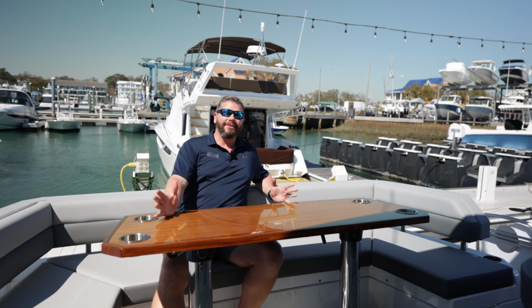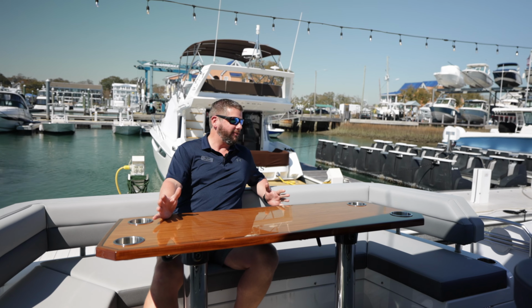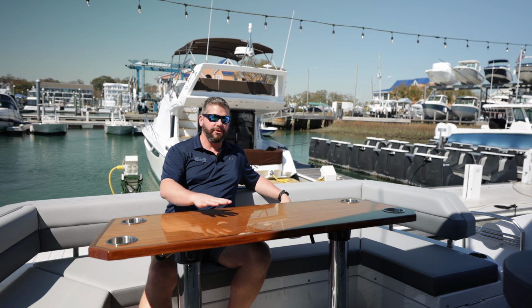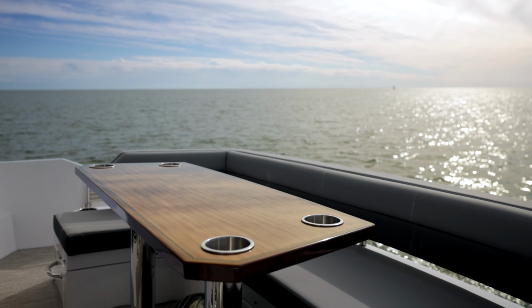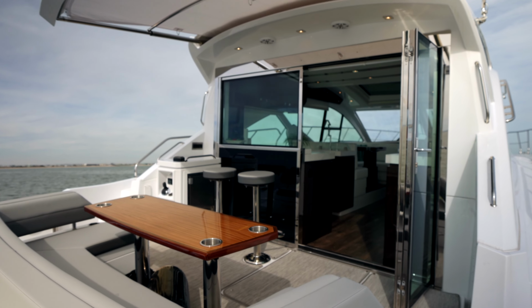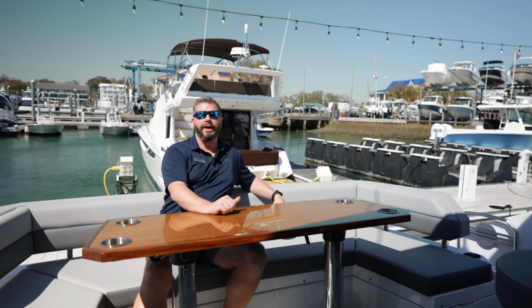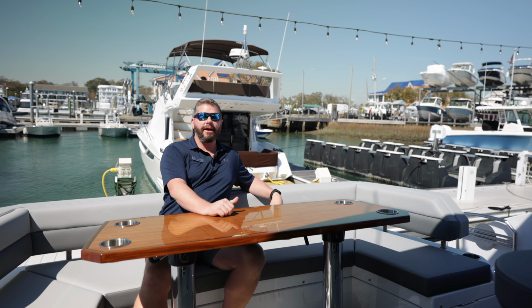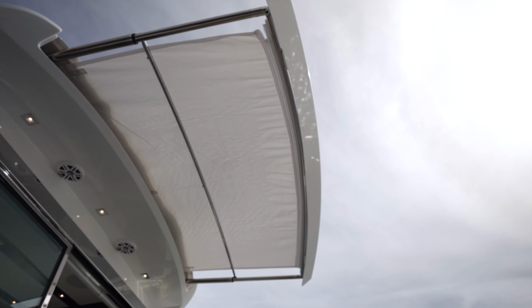We are now on the back of the cockpit of the 54 Cantius, and you can see some incredible seating for 8 on the back here with a beautiful teak settee that can have a hydraulic fold down, and then has a filler cushion to create a beautiful sun pad in the back here. When you're not wanting the sun and still wanting to entertain on the back, we have a sure shade that will come out of the hardtop.